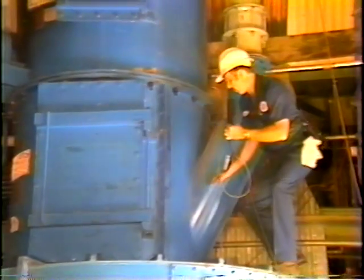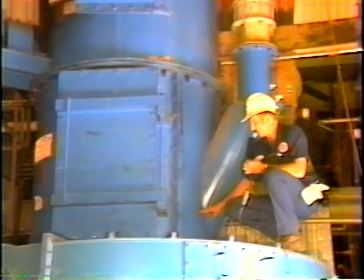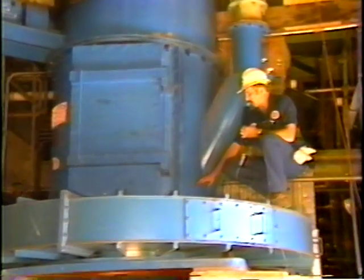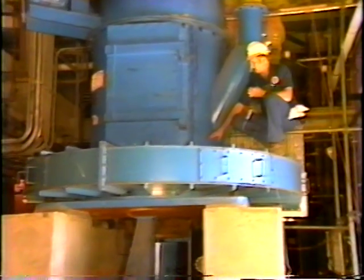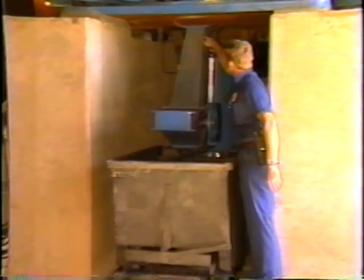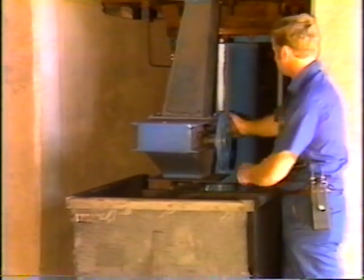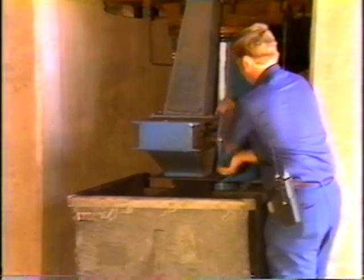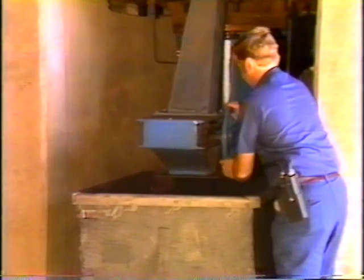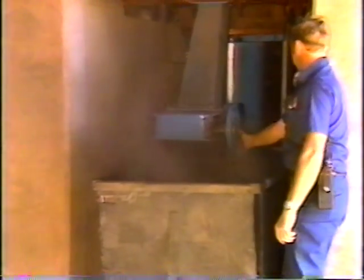Okay, the coal then enters the grinding chamber inside the mill where it's then ground up. Mill bottom discharge permits continuous removal of iron pyrites, slate, and in particular tramp metal, simultaneously with the grinding operation.